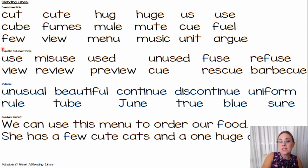Last row. Let's use some of our other vowel teams. You, few, you, view, and you, menu. Use, ick, music. Make each sound. It, unit. Argue. Well done. Did you see how those vowel teams were making the U or the oo sound?